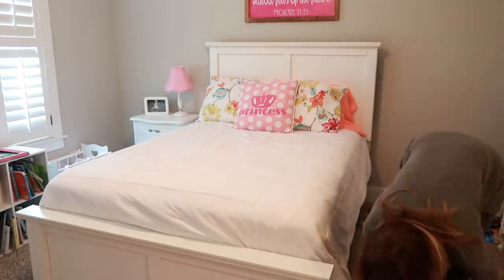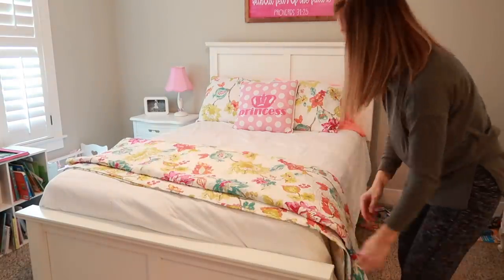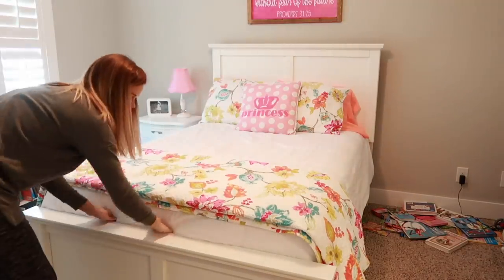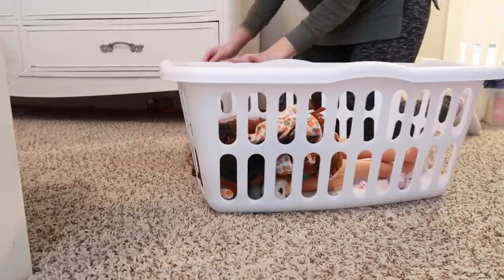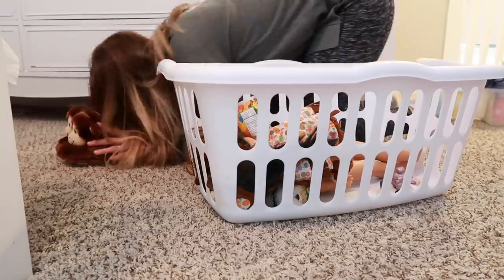So a lot of times I get questions about this quilt that's on Gracie June's bed, and since it's been a while since I've shared a cleaning video with her room in it, I'm going to go ahead and tell you about it so I don't get questions. I got the quilt from Target a few years ago, and they don't have the exact same one, but they always have very similar styles to this one, and they're all really cute. So definitely check out Target if you're looking for a quilt that is similar to this one.